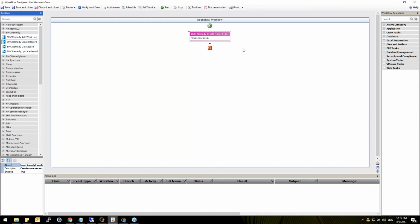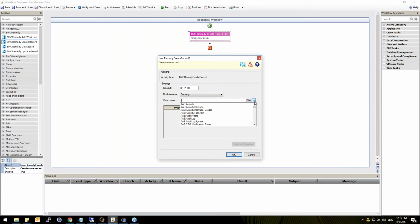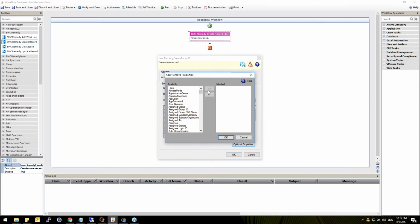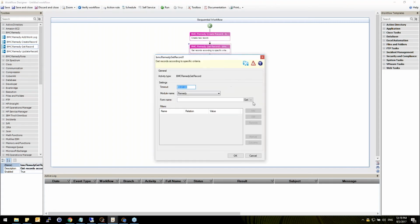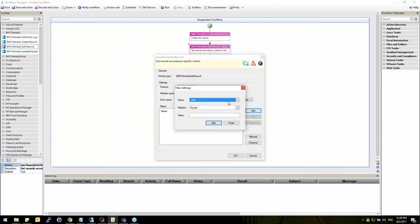and of course then select the form name and populate all the fields related to that particular form. So if we select the HPD help desk ticket, you could see that we could populate all the fields, whether they're custom or default, in that particular form. We could populate them using either hard-coded values or dynamic values. Same goes for creating a new work log, getting tickets based on a filter from BMC Remedy. So again, if you select the help desk form, you could create a filter based on any field in that form, and then of course work with that data or result set that you'll get in order to parse the information.